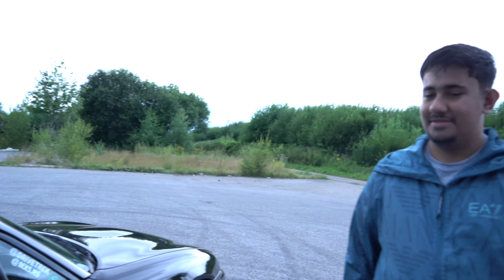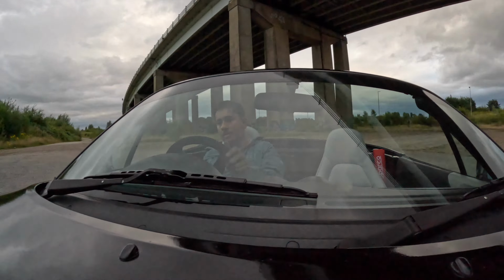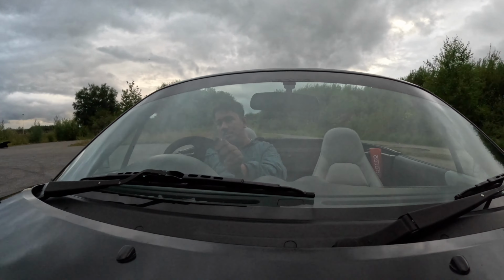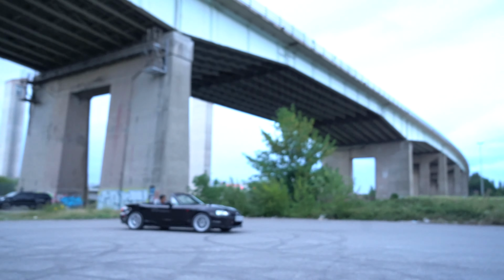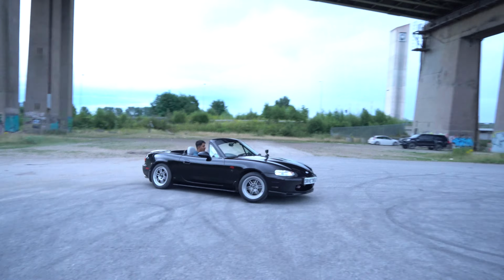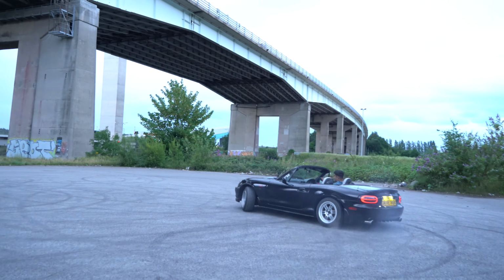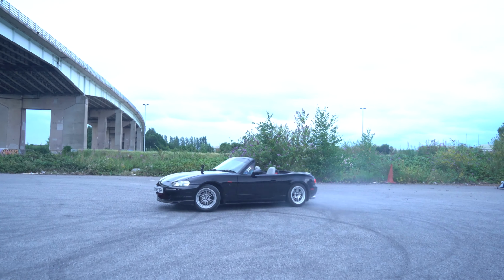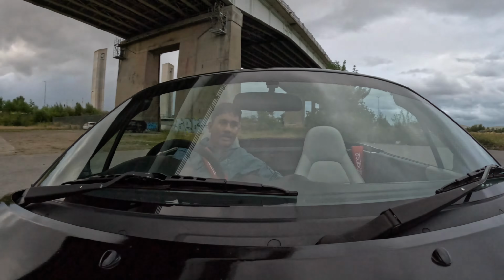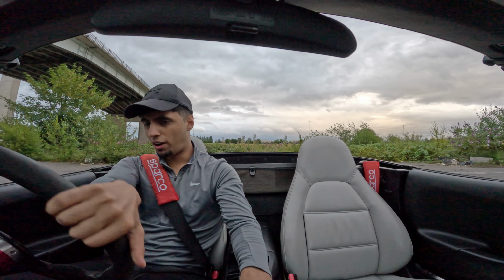Right, let's get cracking then, cameraman. Let's go. Bit of sideways, pal. Yeah, let's go. Don't worry, I've done it before. Let's see what this Mazda MX-5 has seen.